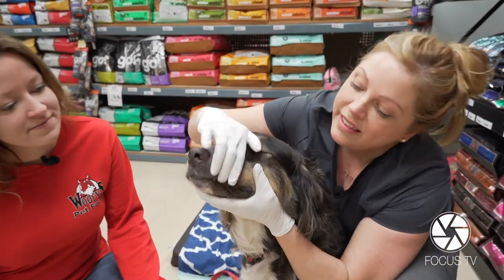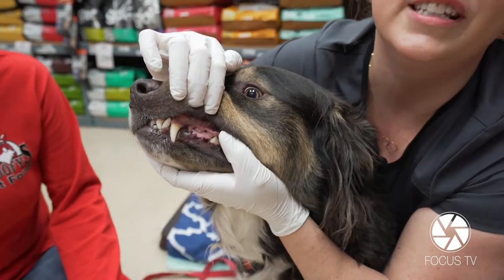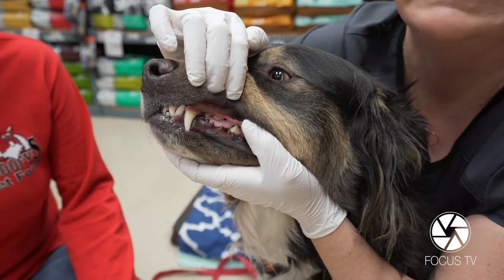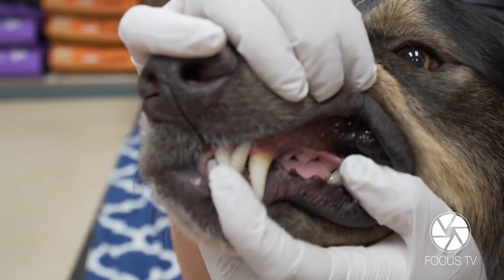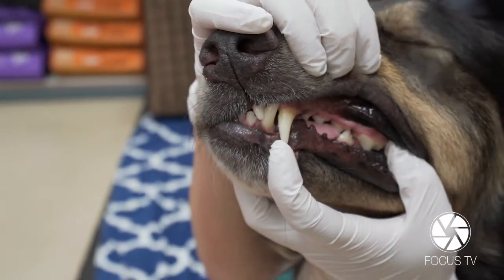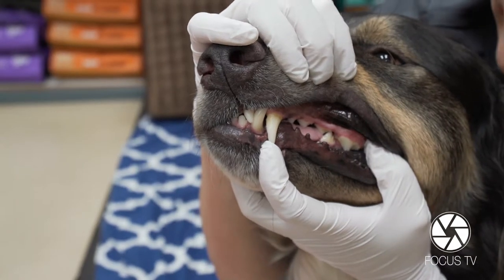Well, Virginia, bad breath is a sure sign it's time to check the dog's mouth. Do you see yellowing on the teeth? Here we go. This is a sure sign it's time to start looking for one of us. Just like us, when we go to the dentist, removing plaque and calculus off our teeth and below the gum line stops bacteria from getting a chance to lead to heart, lung, and liver disease.